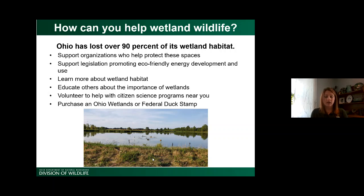Since its inception in 1934, the federal duck stamp has raised over about $800 million towards creating wetlands. In particular, I think it's created about 5.7 million acres of wetlands. So it's a huge program, and it really provides a lot of money towards wetlands.